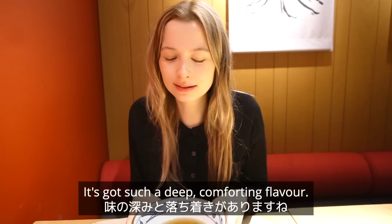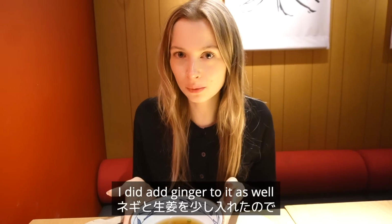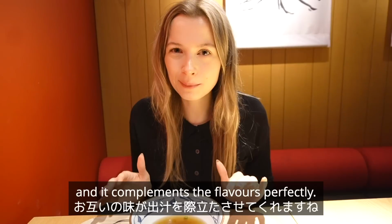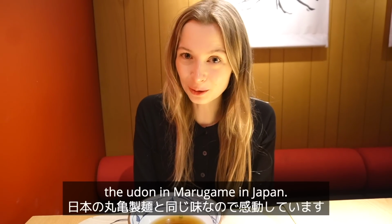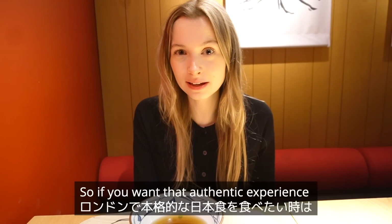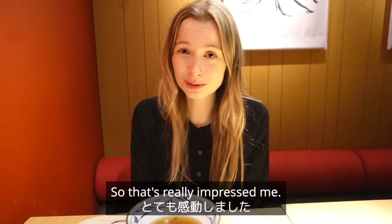I love that. It's got such a deep, comforting flavor. I did add ginger to it as well, and there's the negi in there too. And you can really taste those, and it complements the flavors perfectly. I'm really impressed because this tastes exactly like the udon in Marugame in Japan. So if you want that authentic experience, but you're in London, you can still get it here. So that's really impressed me.